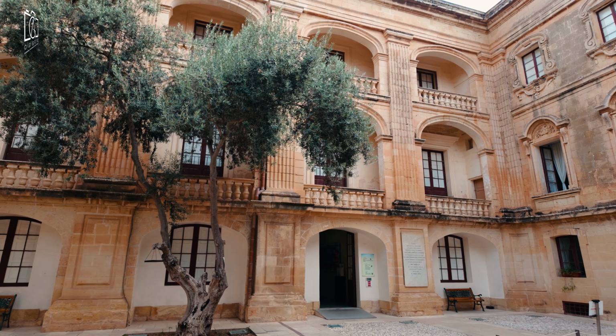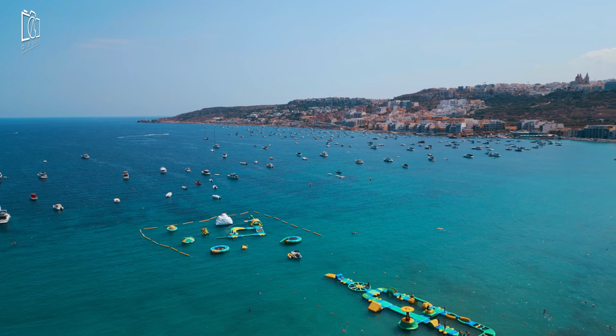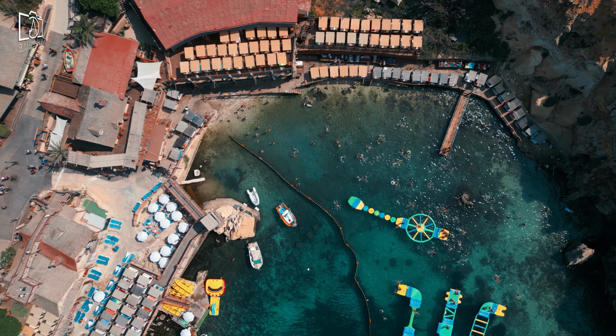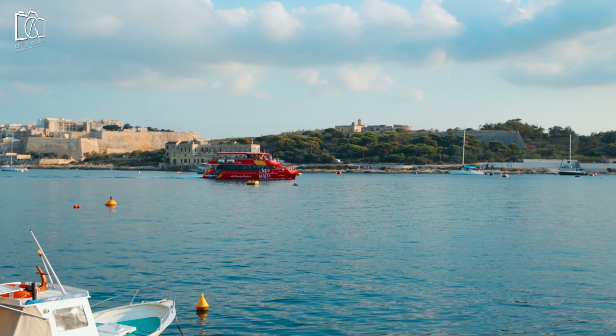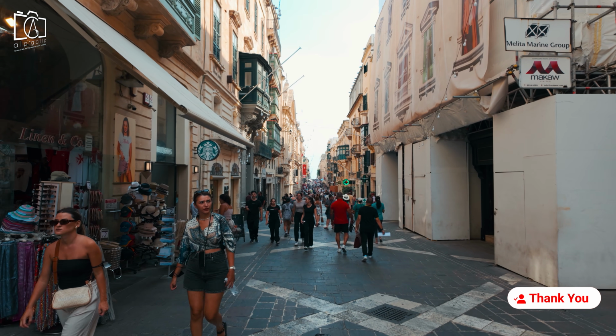The most common tourist traps involved overpriced taxi rides and pushy restaurant staff in touristy areas, but these were easy to avoid with a little research. Petty theft like pickpocketing in crowded places was rare, but still something to be mindful of. In case of emergencies, the official emergency number is 112, which covers police, fire, and medical services.